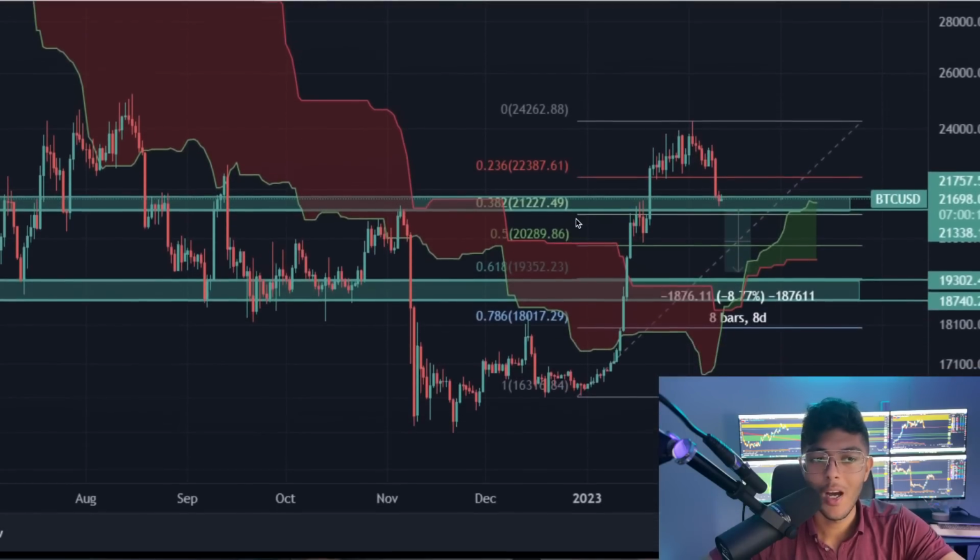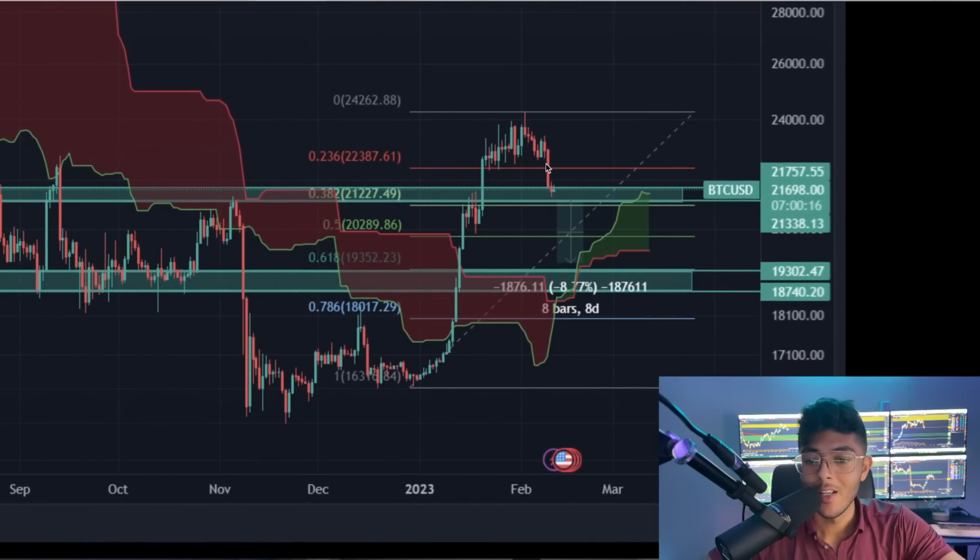If we take a look at what we are seeing right now on this chart, we have nice support in this range, right? As a trader, this is a really nice situation to be in.